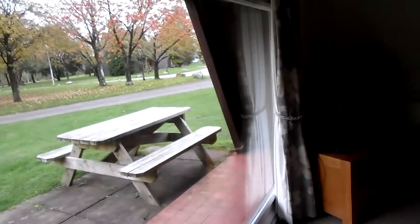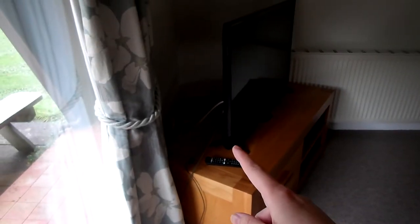So then we go through into the living room, dining, kitchen area. So we've got a nice TV there. What have you attached to the back of the TV? The Google Chromecast, so we can put on Netflix. There you go. So we can watch some Netflix or something on there. And then these are the little sofa and dining room area.